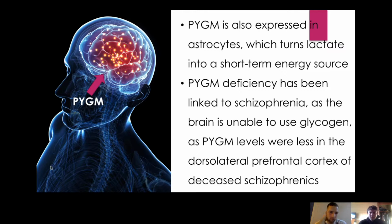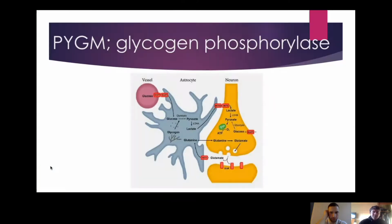The thing that I think is really cool is PYGM is expressed in astrocytes, which are cells in the brain that help the neuron function, and they turn lactate into a short-term energy source. PYGM has also been linked to schizophrenia. If you're deficient in PYGM in the dorsolateral prefrontal cortex, the deficiency has been found at a high level in deceased schizophrenics, which is kind of cool. I'll go into the dorsolateral prefrontal cortex in a second.